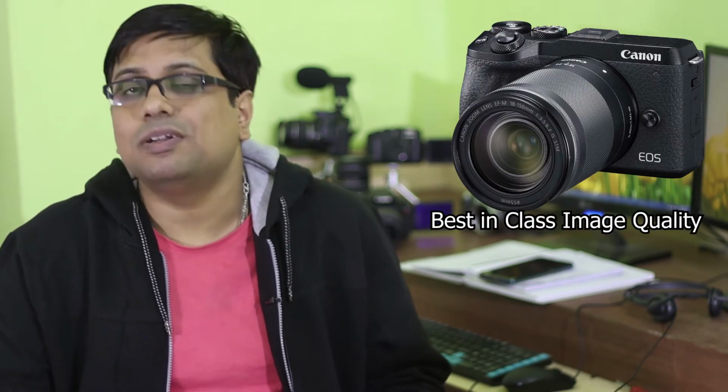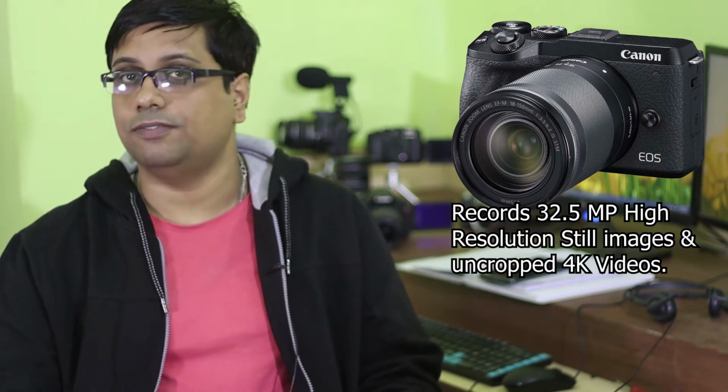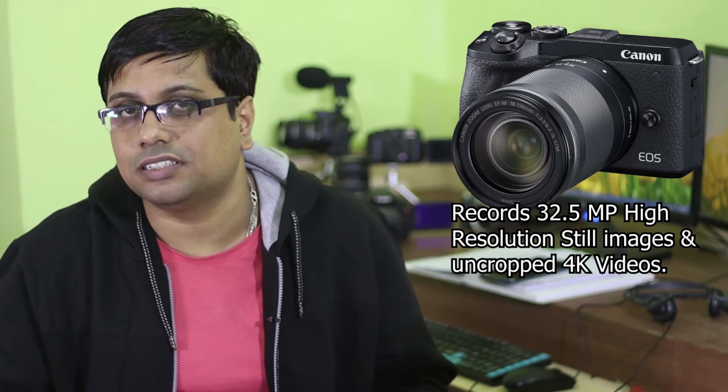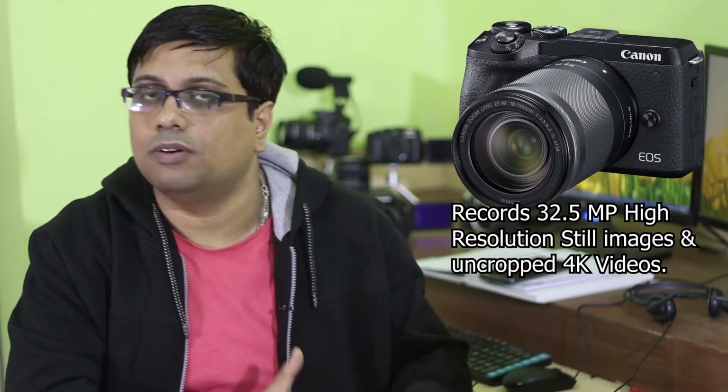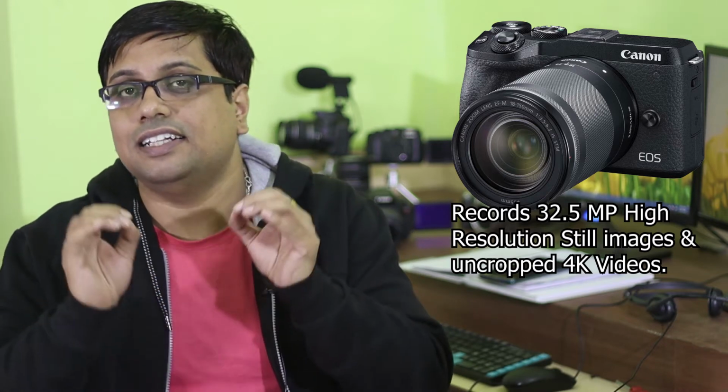Now the next recommendation is of course the Canon M6 Mark II camera. The M6 Mark II camera is one of the first Canon mirrorless cameras that records uncropped 4K video and captures 32.5 MP high resolution images. So if you look at the still part of the camera or the video part of the camera, it is very well balanced, and it's an excellent choice for a hybrid shooter or even a still photographer, since you are getting an enormous amount of resolution and lots of detail compared to other cameras of the same range.